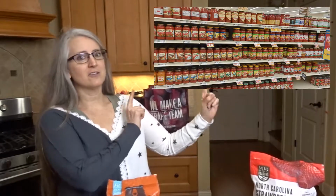The one thing we could not find was an oil-free pasta sauce, spaghetti sauce, marinara sauce. I'll show you the picture right here of the grocery store. A huge selection. We looked at every jar and every can and every plastic container of pasta sauce. It took us about 20 minutes just in that one aisle. Every single one of them had oil. Olive oil, canola oil, vegetable oil, soybean oil, whatever.